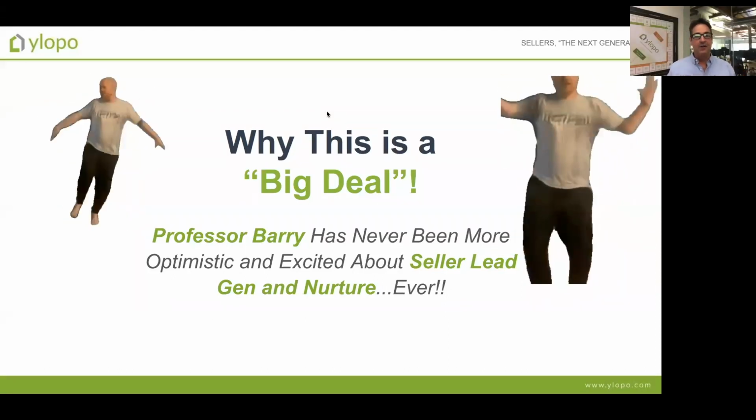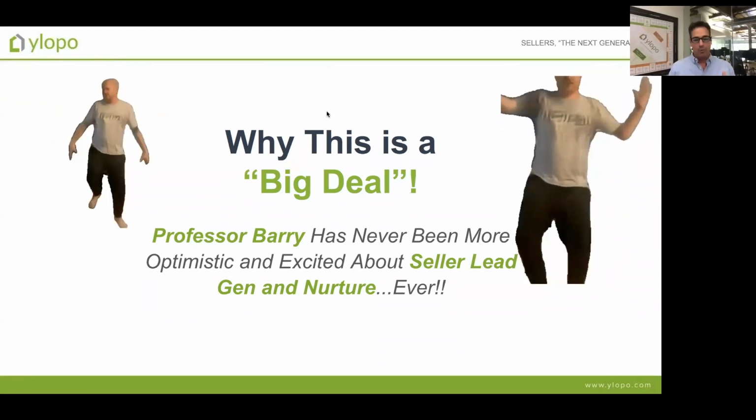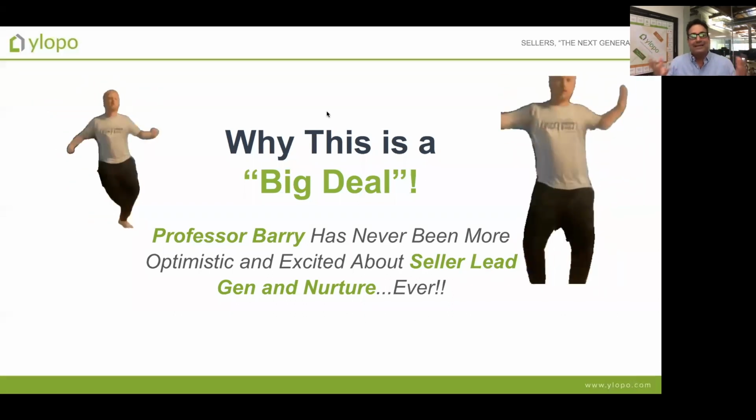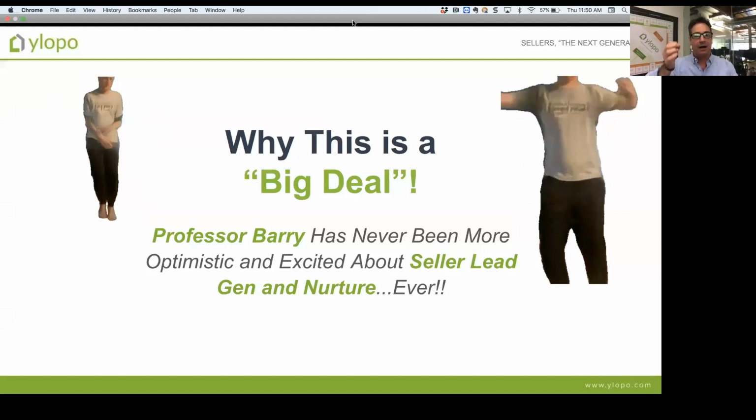Yep. But think about this, guys. Everything we do, right? Why are you with Ylopo? I always think about this all the time. Why is G such a genius at what he does? Because everything we do is dynamic. What does that mean? We always say dynamic. What does that mean? It means that we are capitalizing on data that's always changing.